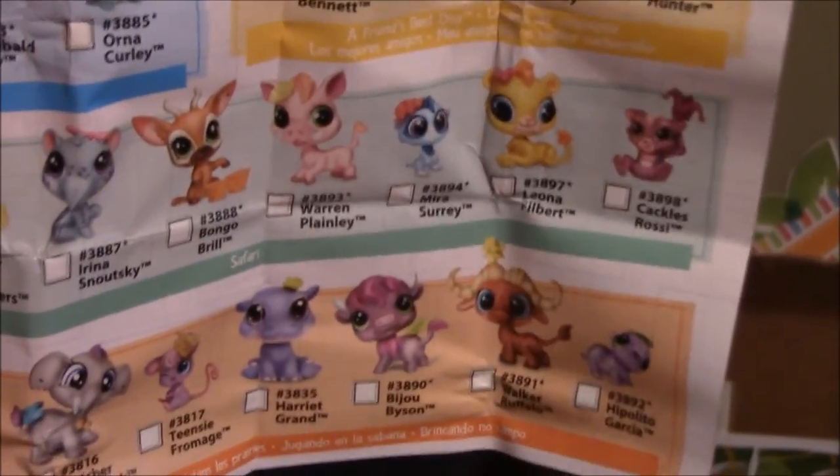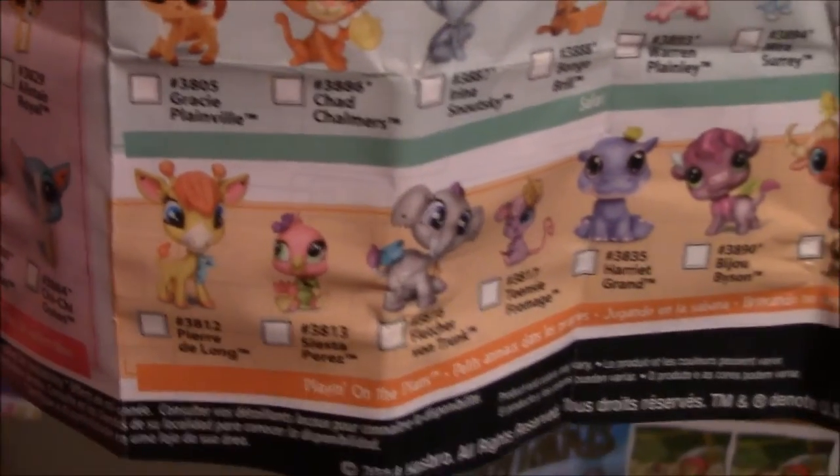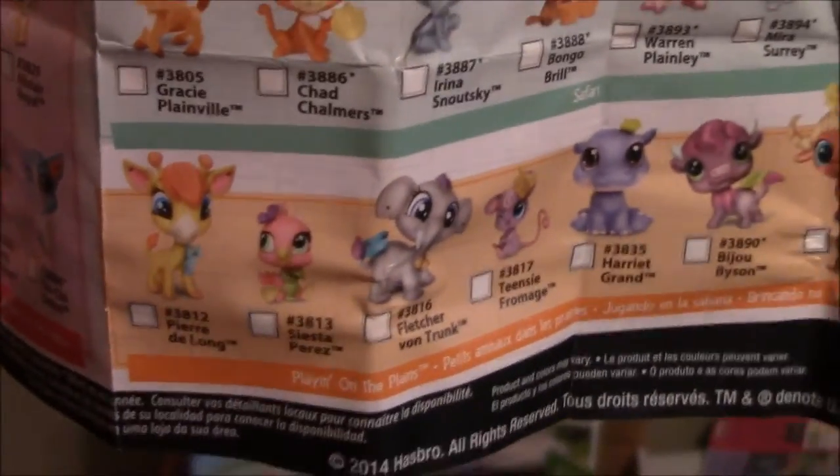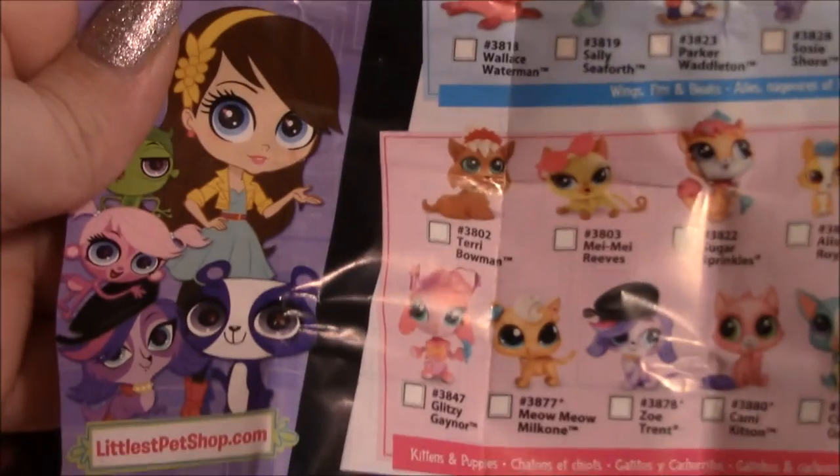Here's some of the other ones. This is a whole different series I have not seen. We got a giraffe. Oh, look at this elephant. Oh, where? Oh, look at the ram. Where? I'll show you. Hold on. I'll show you after. Here's our famous pet. And here's Blythe. Lovely Blythe.